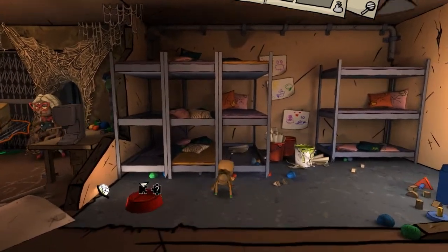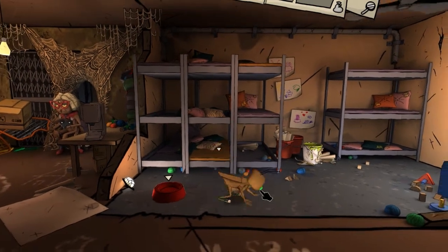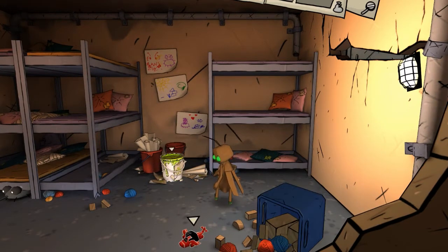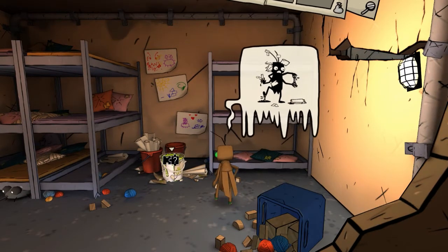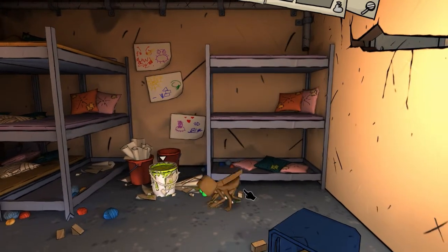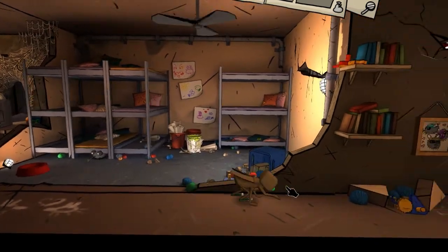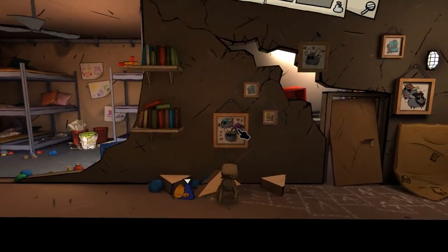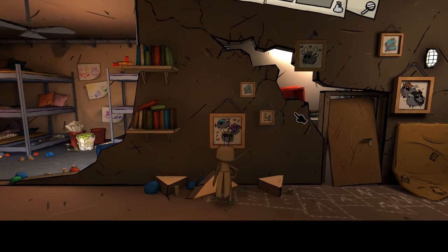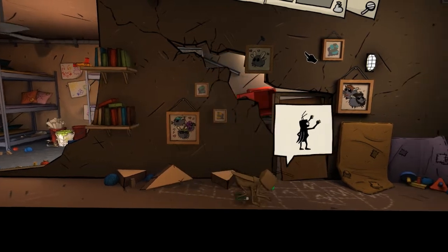Oh, this guy's hiding under the bed. Yeah, got a bowl. Something in the toy box. Oh, an airplane. Okay. Some kind of bucket with sticky stuff. Let's see what we got over here. Yeah, oh. Okay. Got a toy. Oh. What is this up here?